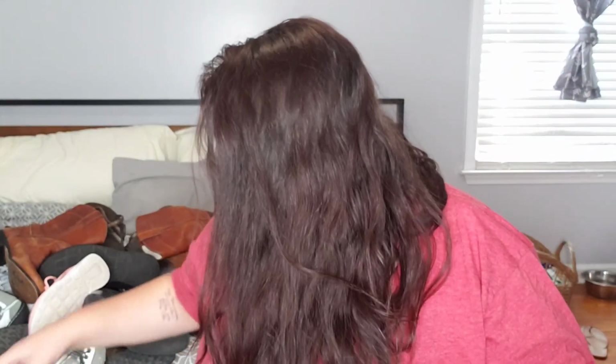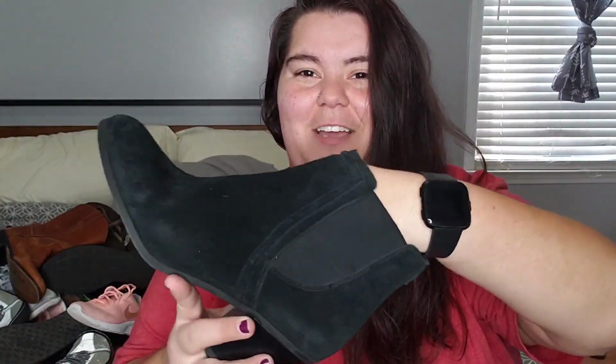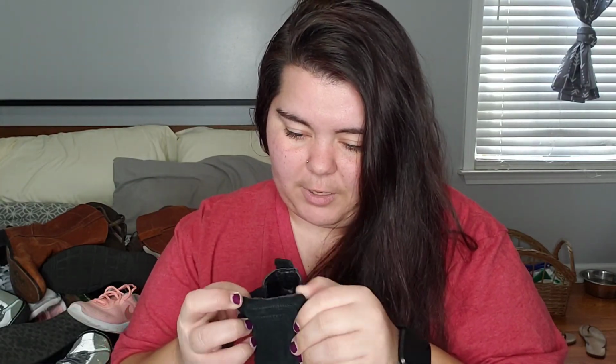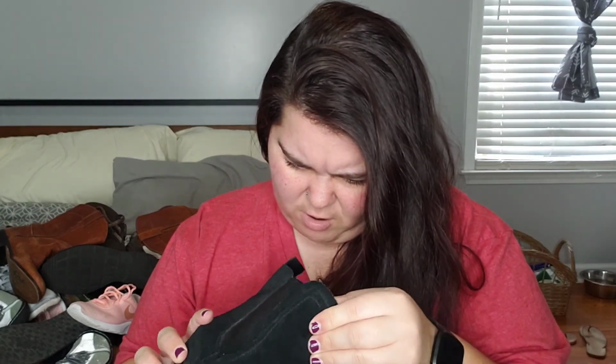Okay. Next, I see, give me a match. Okay. These are Sam Edelman. These are just black booties. The light's actually doing pretty good showing you guys these. The bottoms are real clean. I always check booties for this area because there's a lot of heel damage. If you don't know, Sam Edelman has the name of the style inside the boot somewhere in all of their shoes. I can't find it right now, maybe it's on the other one. But I know because I listed this already. This is called the Layla.